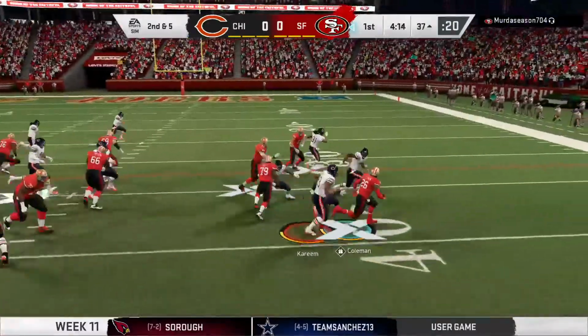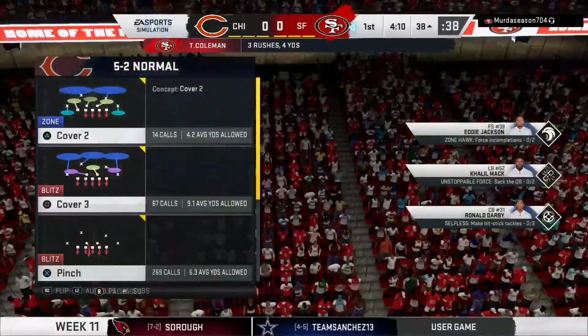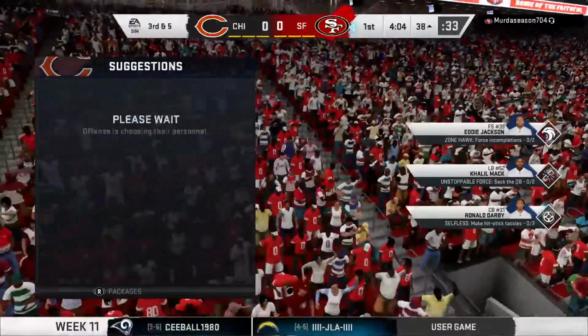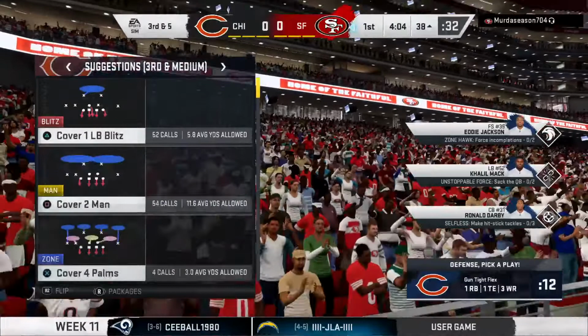On 2nd down, it's Coleman. And he tried to bounce it outside, but they'll stop him behind the line. That'll be a loss of a yard, and it leads to a 3rd down. Nice play right there to stop him behind the line, but I want to see how this defense continues to play him here in the first half.